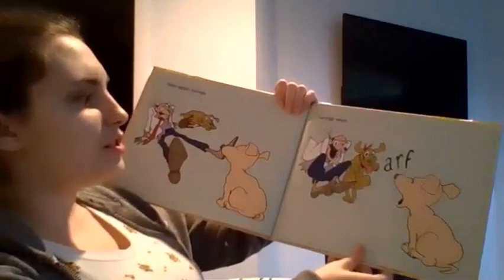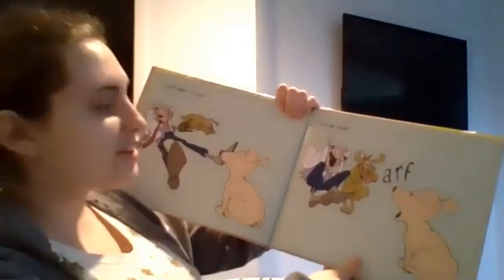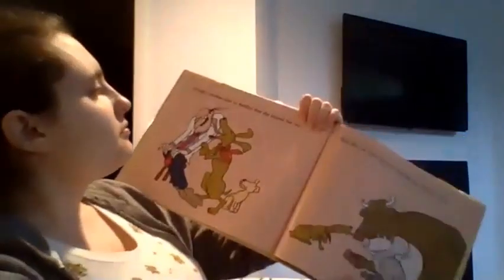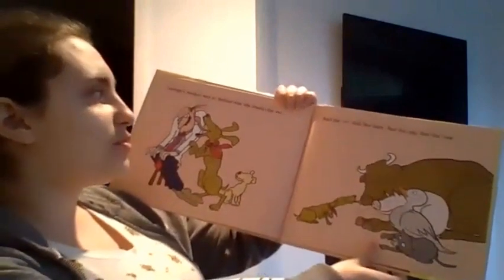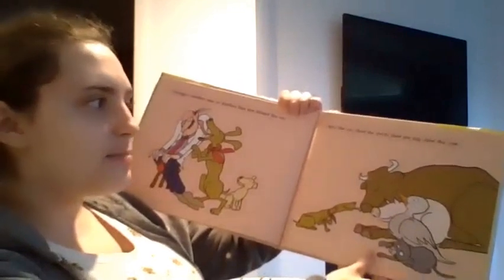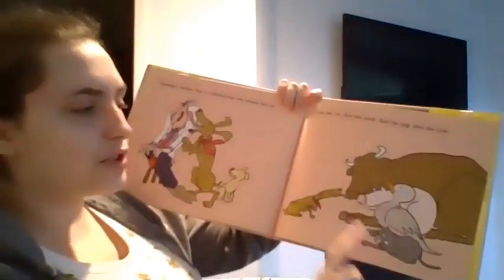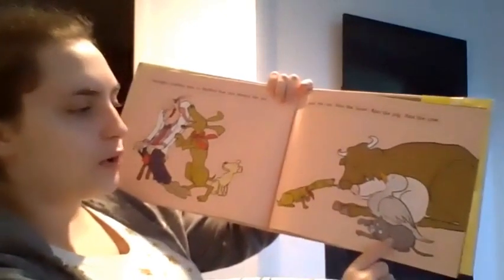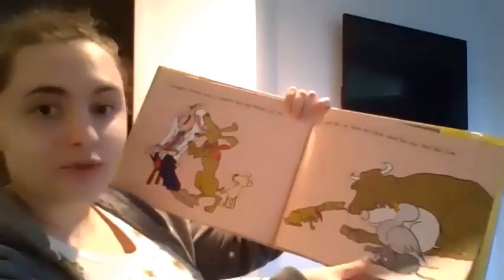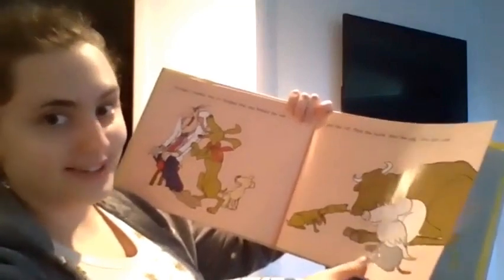Bark again, George. George went arf. Oh, George finally made the correct sound. Yay, George. George's mother was so thrilled that she kissed the vet and the cat and the duck and the pig and the cow. Let's see how many animals were inside of George. We can count them right here. One, two, three, four. Four animals were inside of George. That's a lot of animals. George must have a very big stomach.